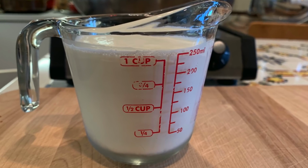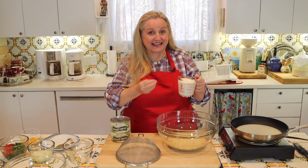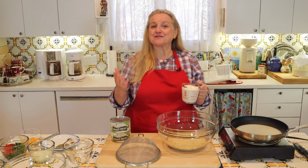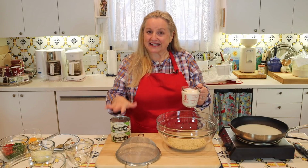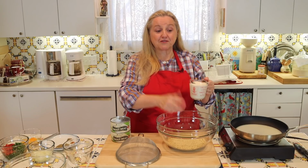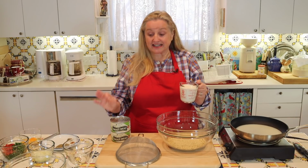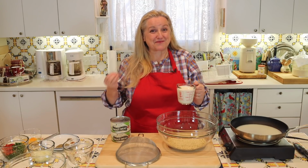Now, the reason that you want to use some type of liquid that has a fat in it, like heavy cream, is because canned chicken can be very dry. Salmon patties are easy to make because salmon is a very fat-rich fish, but the canned chicken is actually very dry. But by soaking the breadcrumbs in some cream first, before we add in the other ingredients, it is going to significantly help to lighten this chicken and make it more moist and more flavorful.